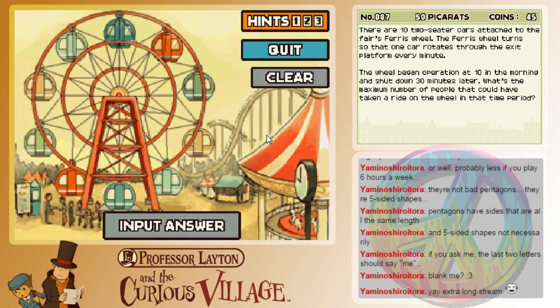2-seaters, okay. You want me to say 6. That's not right. You want me to say 6, but that can't be right. What if it's 0 because nobody completed it? You can't complete your ride in the Ferris wheel.